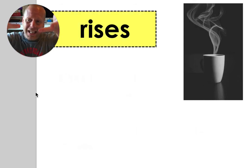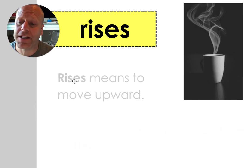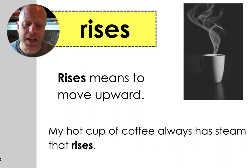Oh, I see it. Do you see it? The steam is rising right off the top of that glass. It just means to move upward. My hot cup of coffee always has steam that rises up. Warms me on a cold day.